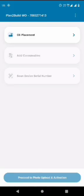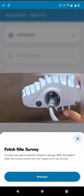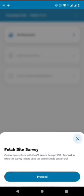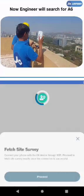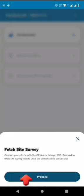Let's first understand the current process. We click on C6 placement, then connect our mobile to the C6 via the Wi-Fi alignment toolkit over Wi-Fi. Next, turn off mobile data. Click on proceed and wait for 60 seconds to fetch site data. Please make a note: during the fetch site survey process, the engineer must hold the C6 in his hand to search for A6.